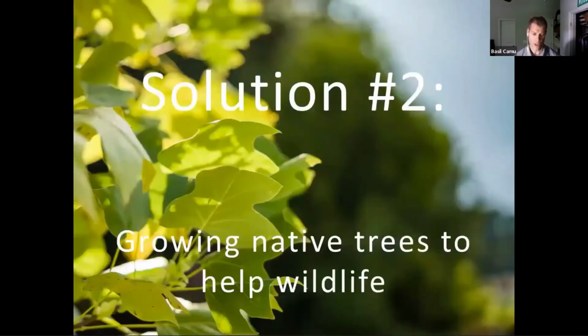We also hope that we can reintroduce native trees in force. So we would like to turn communities from these food deserts for birds and for insects into food havens, so that migratory birds passing over can stop and feed freely, and we can begin feeding the things that live here naturally, and thus bolstering and helping our ecosystems recover.